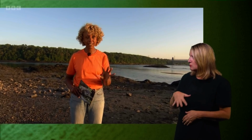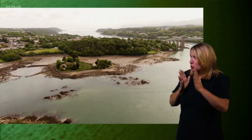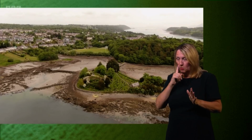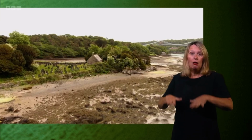But we are Menai Strait. Welcome back. We are at a location called Church Island, and it sounds exactly as it is. It's a little church on a little island in the Menai Strait, and it looks very peaceful, but this church has borne witness to some of the fastest tidal currents in the whole country as the Menai Strait empties and fills twice a day, every day since the church was built in the 15th century.